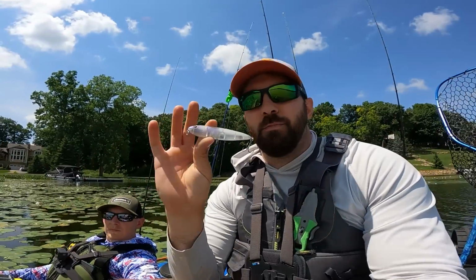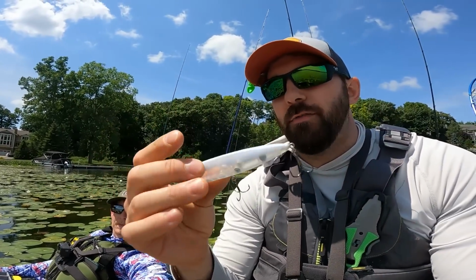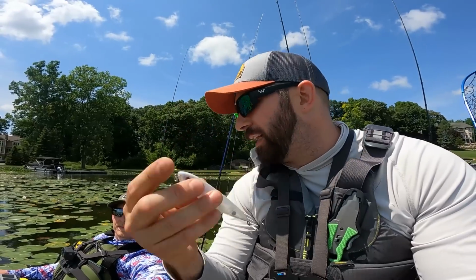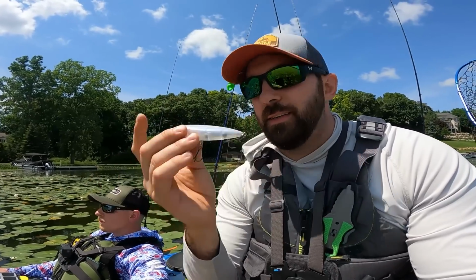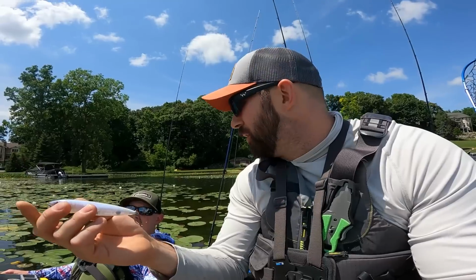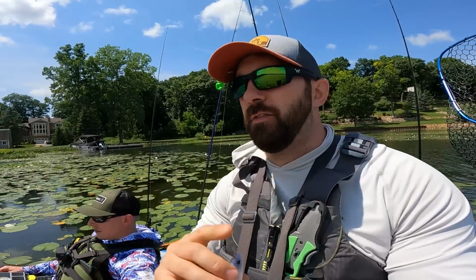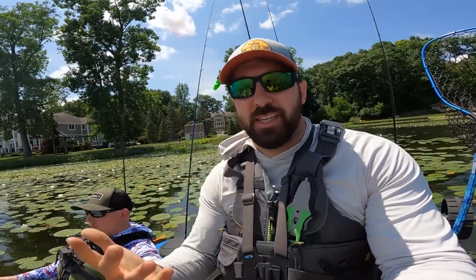That went up against the Berkley Jaywalker, which by no means is a bad walking bait. However, it definitely takes a little more skill and practice to get it dialed in. It does not dial itself. We've had many walking baits that basically do the work for you. 6th Sense Catwalk is a great example of that. Oh yeah, KVD Sexy Dog walks itself. Absolutely amazing walking baits. So personally, for my opinion, I'd go with the Tackle.